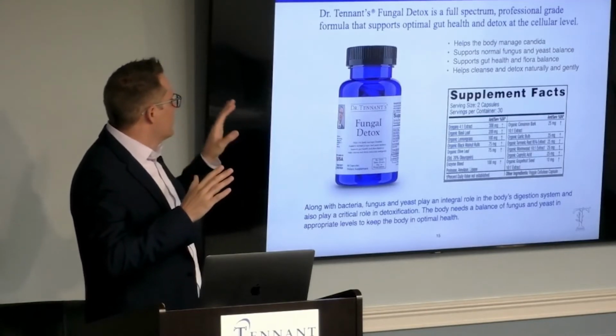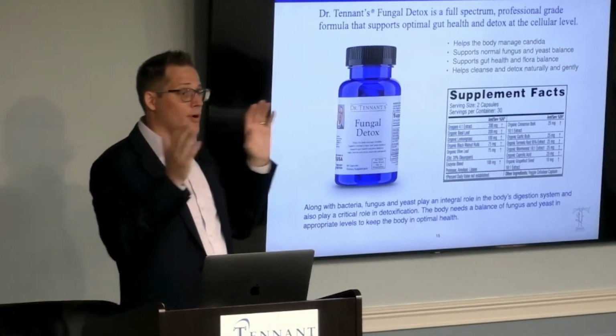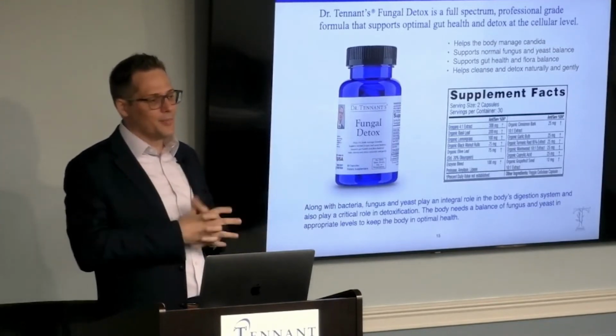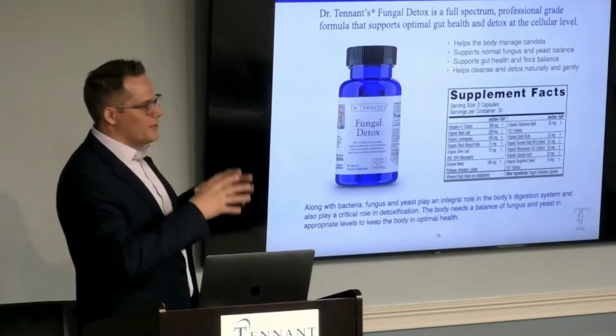But what I realized is that I actually had a little bit of a fungal overgrowth. Even though fungus is a smaller portion of the microbiome, it's only about 3%, the molecules are a lot larger, and so they play a bigger role. So as soon as I was able to actually help support the fungal balance in my body, then those cravings subsided.